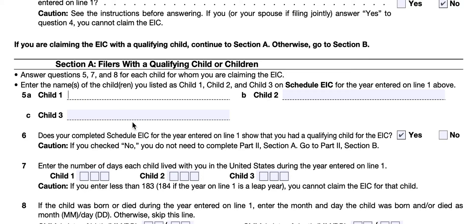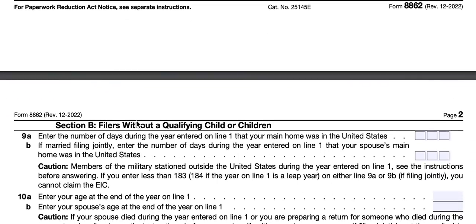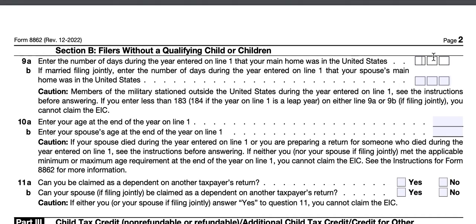Obviously, we'll go through section B as if we didn't have a qualifying child. So let's go to section B, and you would enter the number of days that the main home that you lived in was in the United States. Again, your physical presence in the United States, as far as your primary residence, has to be more than half the year. Now, if you're in the military stationed outside the United States, certain criteria don't apply. If you're on extended active duty, which is active duty orders for either an indefinite period or a period that's more than 90 days, then you are considered to be located in the United States for this purpose.